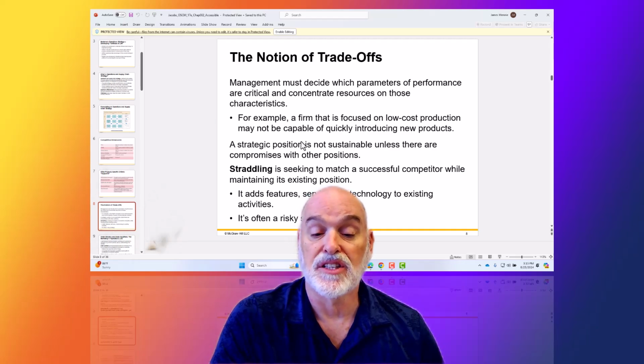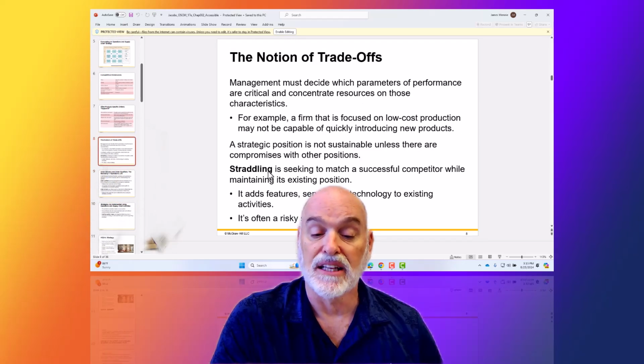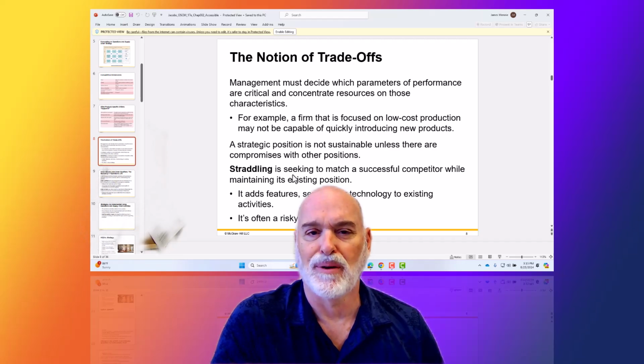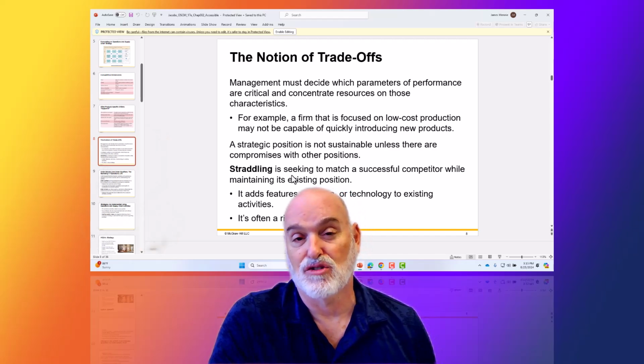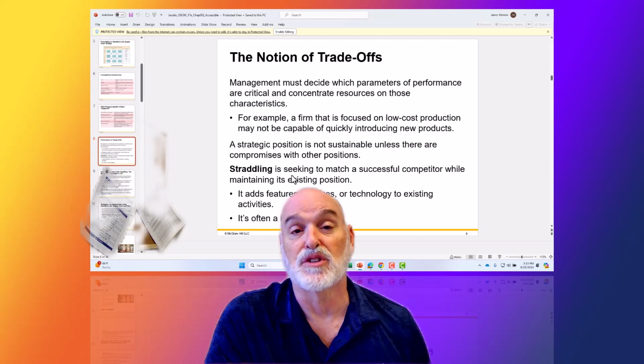A strategic position is not sustainable unless there are compromises with other positions. There's something called straddling. Straddling is seeking to match a successful competitor while maintaining its existing position. It's also copying. Sometimes companies get in trouble for copying another company's product, and you get into issues with trademark infringement, etc.